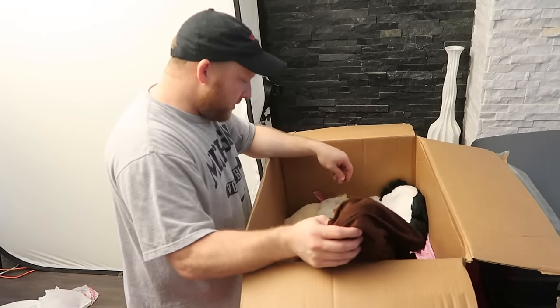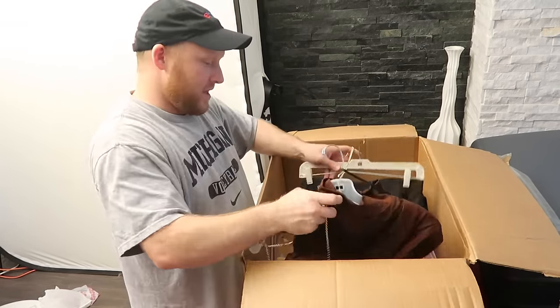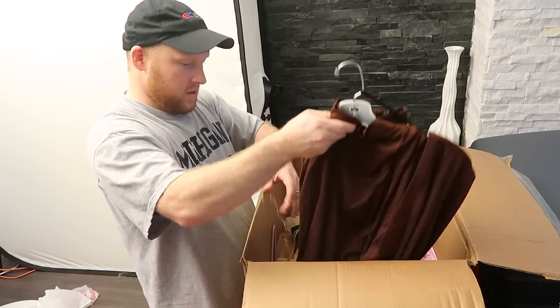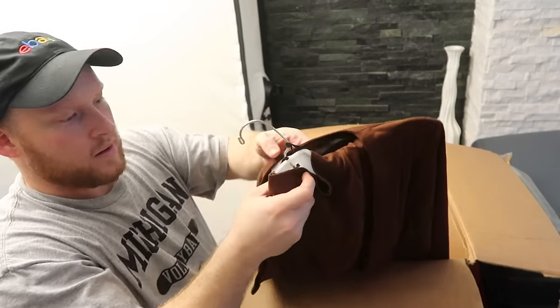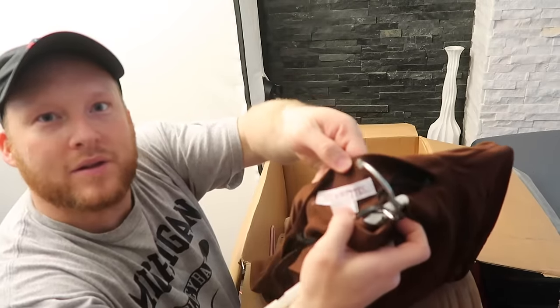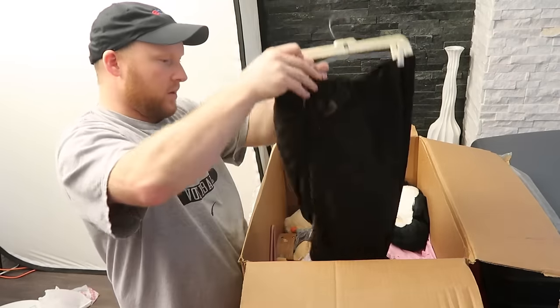Oh, we have non-clothes stuff in here too. I'll have to show you in a second. So we have another set here. Another set. And another pair of work clothes here. Work attire. All right.